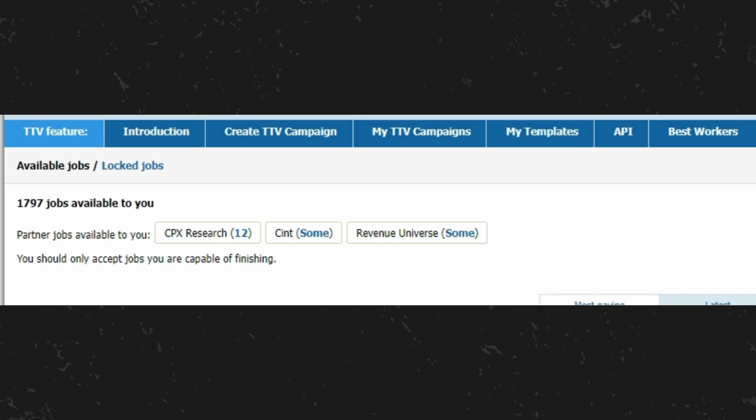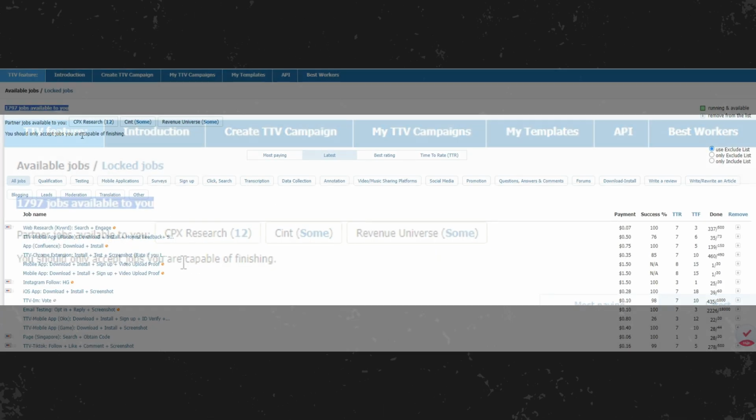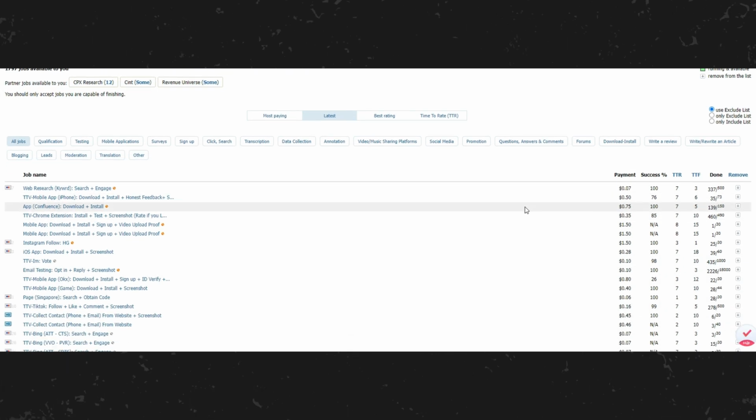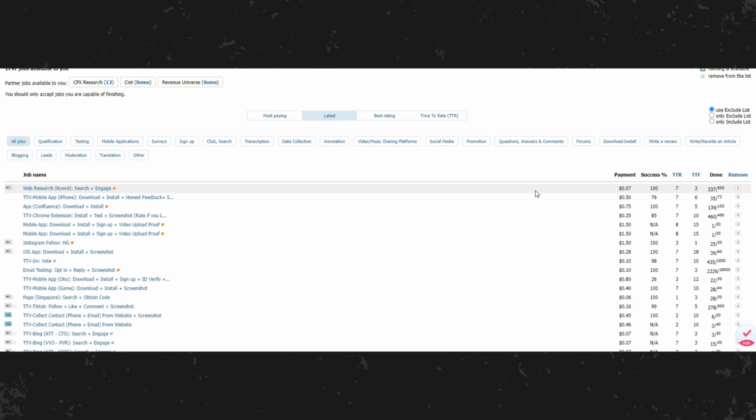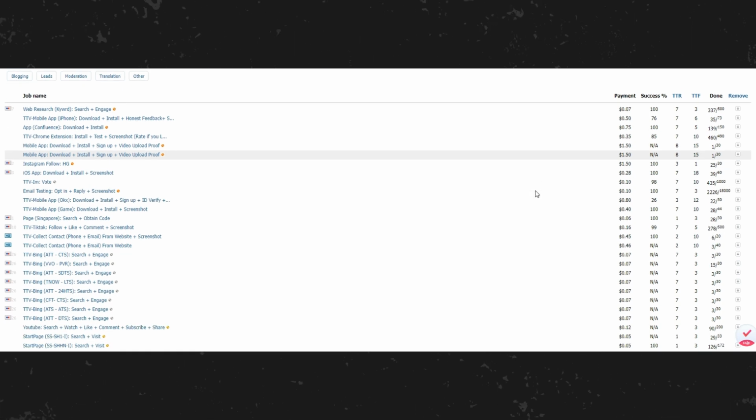As displayed here, there are approximately 1,700 jobs currently open. These tasks range from completing surveys to exploring various websites, and they even offer compensation for conducting Google searches. As evident from the displayed information, the compensation for these jobs may not be substantial.